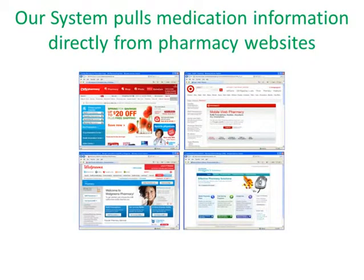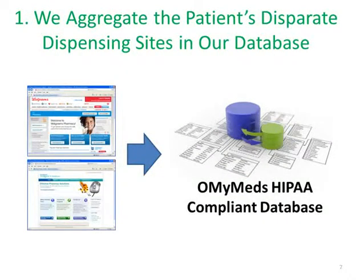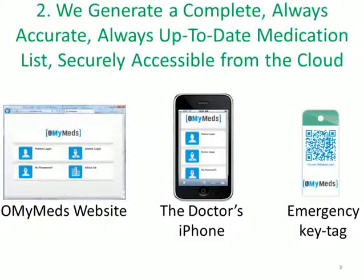Our system takes a different approach. Whenever a patient fills a prescription at a retail location or by mail, that record is available online. Once the patient permits us to access their records, we will pull medication records directly from websites using the patient's username and password. We do not need to establish direct relationships with retailers. We act on behalf of the patient, just like mint.com.